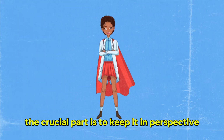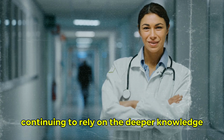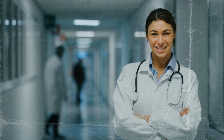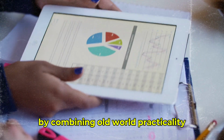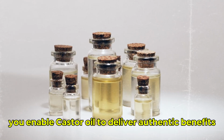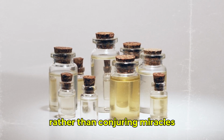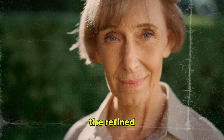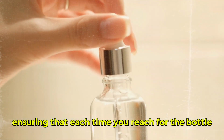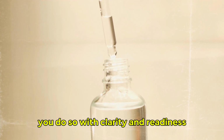The crucial part is to keep it in perspective, continuing to rely on the deeper knowledge that medical professionals and holistic experts can offer. By combining old-world practicality with modern research and personal mindfulness, you enable castor oil to deliver authentic benefits rather than conjuring miracles. The refined approach you've gained here can guide your steps, ensuring that each time you reach for the bottle, you do so with clarity and readiness.